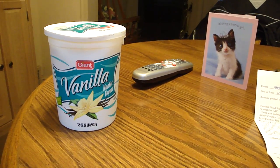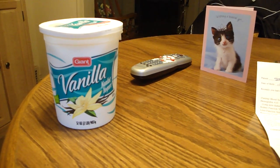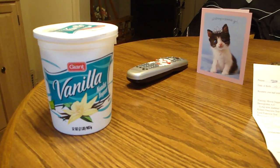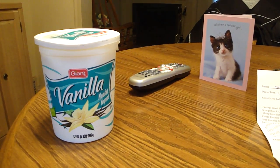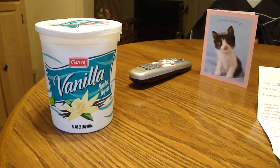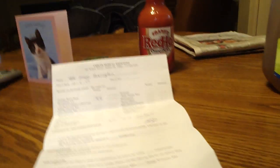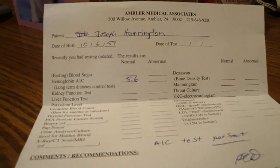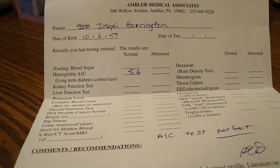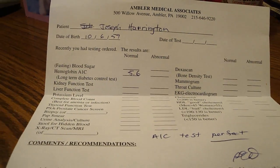I started out with a 6.1 on my A1C test a few months ago, and I brought it down to 5.9 in February. My last one was actually 5.9, and I just got this paper back from my doctor, and it shows what my results are. Imagine this, 5.6, and I'll show you how I got it.